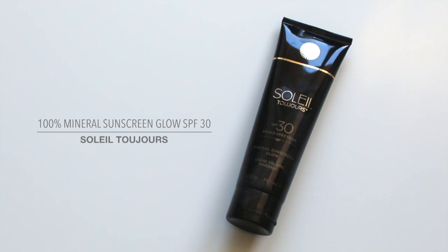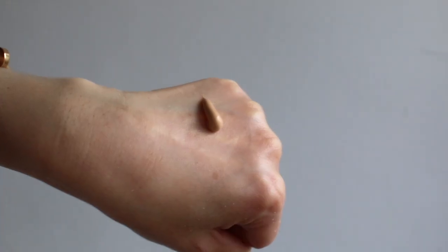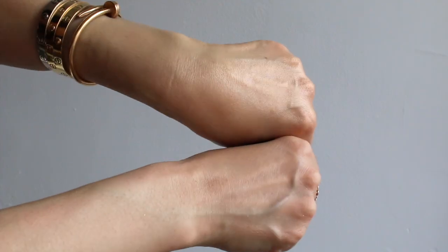This next product is one of my favorite body sunscreen products ever. It's their 100% Mineral Sunscreen Glow SPF 30. Like the tinted sunscreens for your face, this is a tinted sunscreen for your body. It is almost like the perfectly lightly tinted golden color, which gives your skin subtle color and glow if you're paler, but also enhances your skin tone and radiance if you're darker. This is super natural looking and sheer, so it's not going to give you a lot of color.